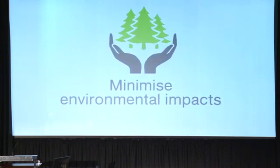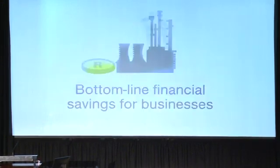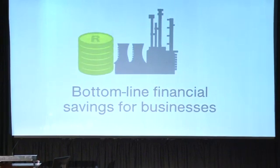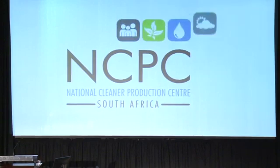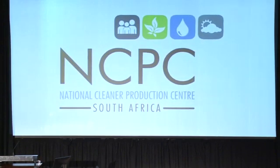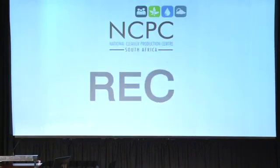and reduce resource use. Not only does this minimize environmental impacts, but saving energy, water, and materials translates into real bottom-line financial savings for businesses. The National Cleaner Production Centre South Africa, NCPC-SA, drives the implementation of RCP methodologies in industry.